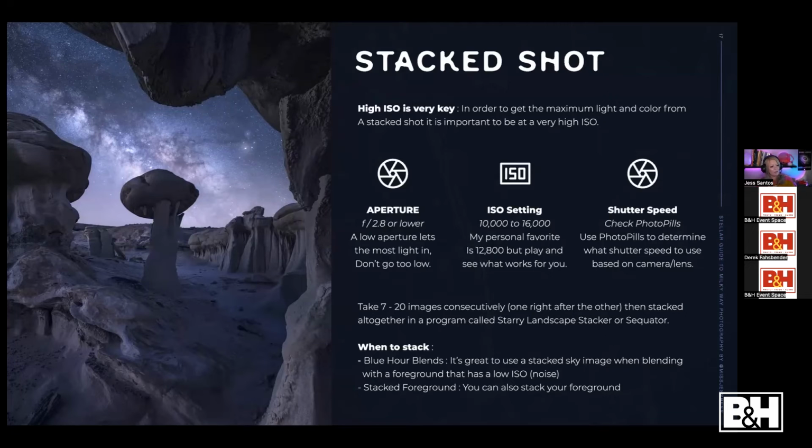And as a side note, stacking your foreground is also a great opportunity. You can actually use the light from the stars. So say you set up and your shutter speed was 8 seconds for shooting your Milky Way. You got your Milky Way stack all done. Now you can turn your shutter speed to 30 seconds and capture your foreground and stack that as well. So you get all the light from the starlight into your foreground, but then you stack it in the program and you have no noise. So that's another great way to shoot with stacked images.